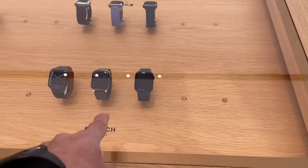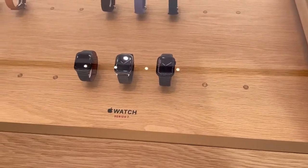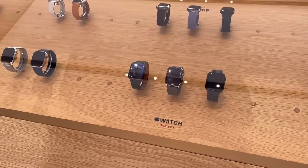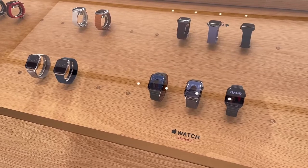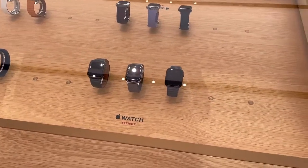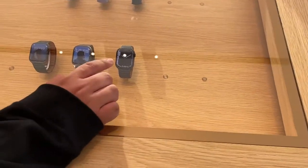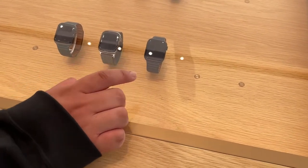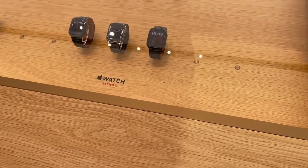This is the newest one coming now, correct? Yes. It starts at 400 with the aluminum one. And if you want to go up, it depends on the material, but you can do cellular, you can do non-cellular. Like this one, how much would that be? Similar. So the watch itself is going to be $432, and then that band is $100. That's a total of $500. Yeah. Okay, thank you so much. You're welcome.